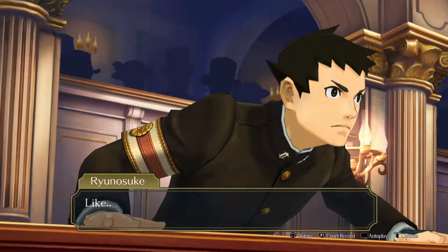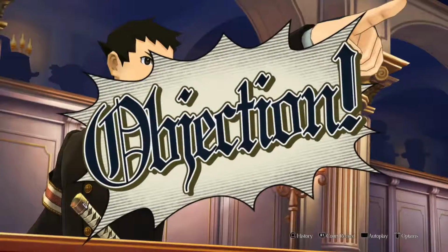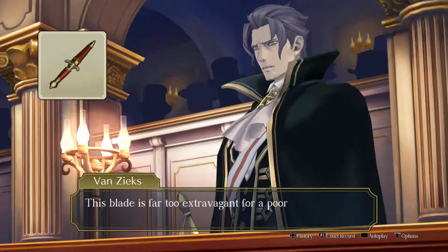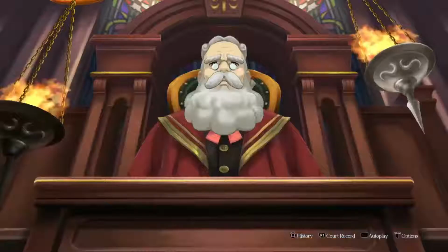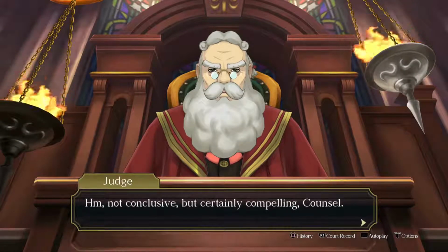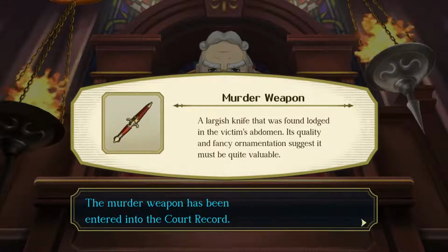But there are M's everywhere. Yes, like in Mason. This blade is far too extravagant for a poor brickmaker to have owned. No, this weapon of murder almost certainly belongs to the accused. Not conclusive, but certainly compelling, counsel. The murder weapon has been entered into the court record.